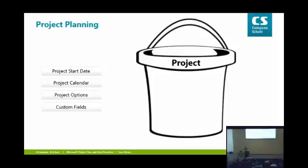All right, so project planning. Now, the way I like to think about it from a Microsoft Project standpoint, and just backing up a little bit, I do a lot of training with different clients all around the world, actually. And this is kind of the concept that I put up on a whiteboard. I draw a bucket and say, hey, we need to put all these things in and make our bucket work for us. Okay, so this is the concept I'm going for.